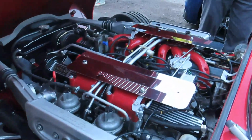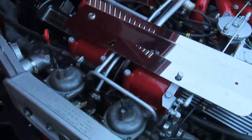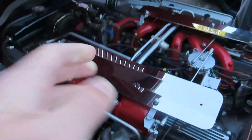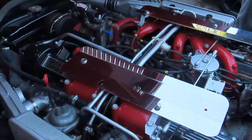There it is. So that is a 5.3 litre Jaguar V12. Got a set of 4 Stromberg carburetors on this one. Was the engine rebuilt as well when it was done? No, not rebuilt. It's had work done on it, but not rebuilt.